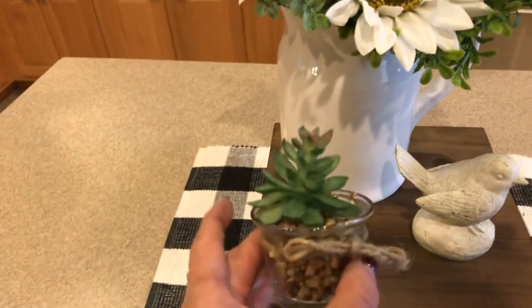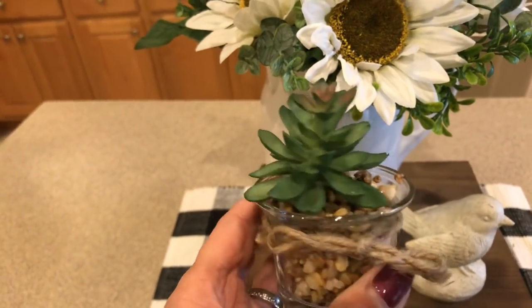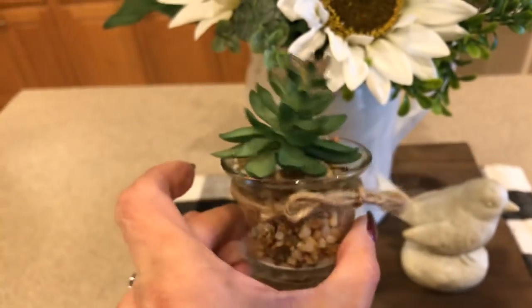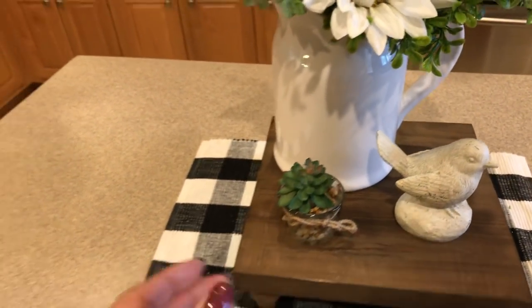I found these little succulents. Isn't that just adorable? It's in a glass. Where did I get these at? A dollar. I got it at Dollar General. Isn't that so sweet and cute? I love it. Love it, love it, love it.